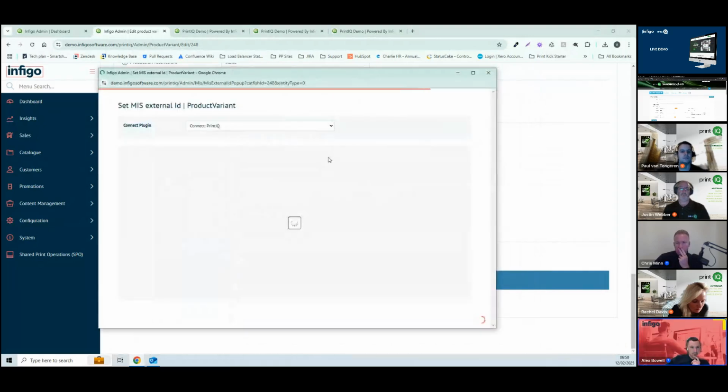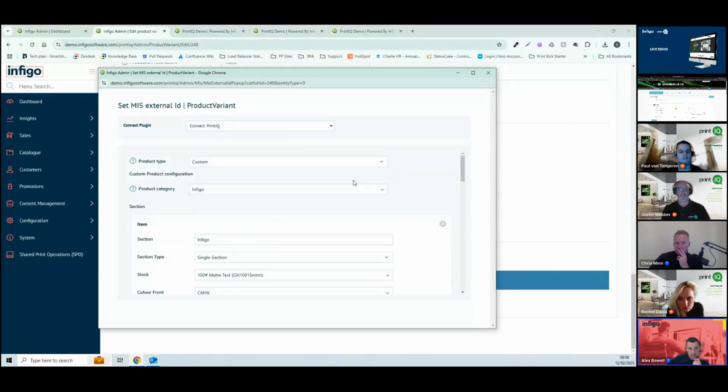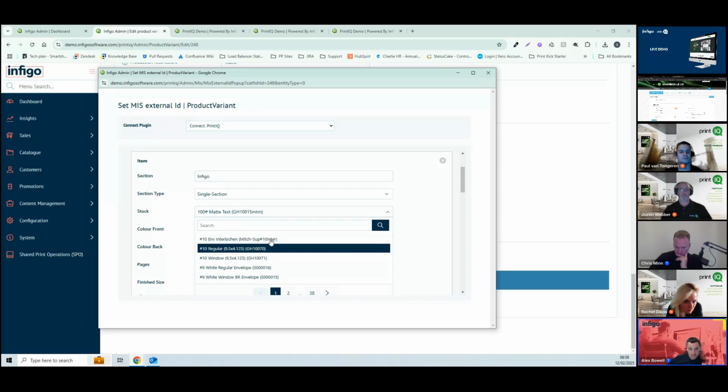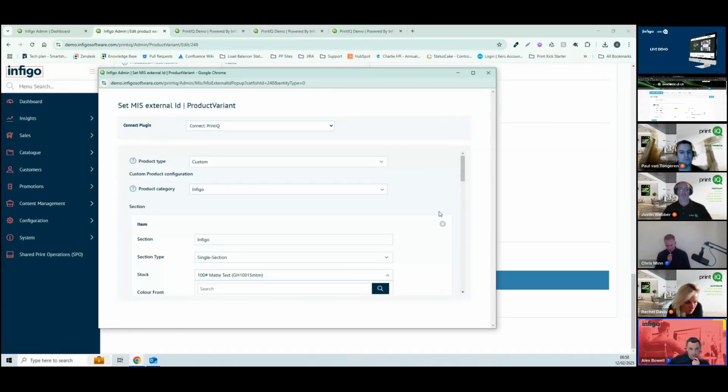So here I have this form, and again we've tried to mimic the custom quoting experience in IQ. Here I can really configure how I want this product to be set up. It's a single section product. All of these stocks are pulled dynamically from IQ. So if you introduce a new stock type in IQ, that'll become available for you to use and map in Infigo. And likewise with all of these options.